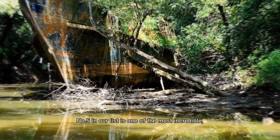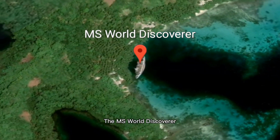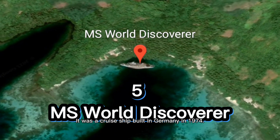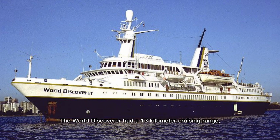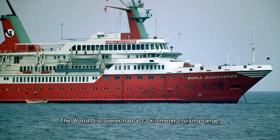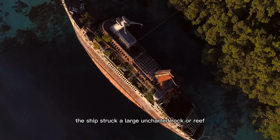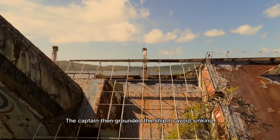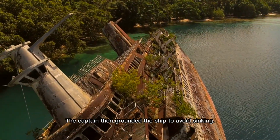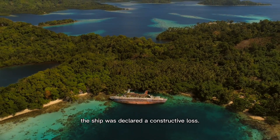Number 5 in our list is one of the most incredible, in my opinion, the World Discoverer. It was a cruise ship built in Germany in 1974. The World Discoverer had a 13-kilometer cruising range, allowing the ship to travel the Northwest Passage. However, on April 30th, 2000, the ship struck a large uncharted rock or reef near Solomon Islands. The captain then grounded the ship to avoid sinking. But after underwater checking, the ship was declared a constructive loss.